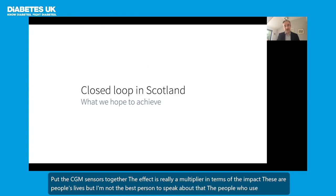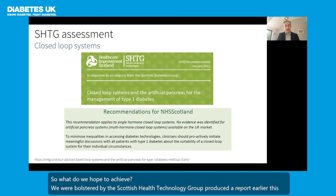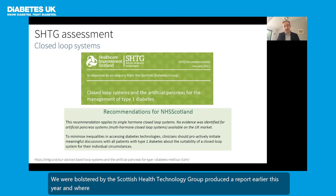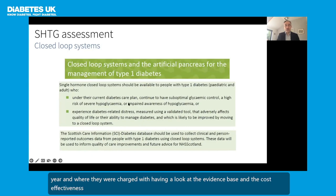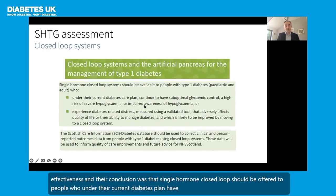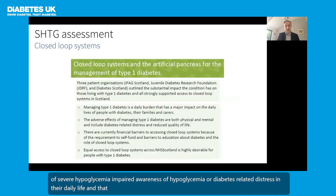So what do we hope to achieve? We were bolstered by the Scottish Health Technology Group, who produced a report earlier this year, where they were charged with having a look at the evidence base and the cost effectiveness. And their conclusion was that single hormone closed loop should be offered to people who under their current diabetes plan have suboptimal glucose control, a high risk of severe hypoglycemia, impaired awareness of hypoglycemia, or diabetes related distress in their daily life. And that obviously applies to a lot of people with diabetes.